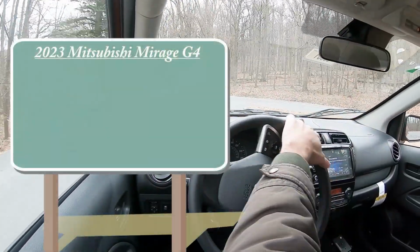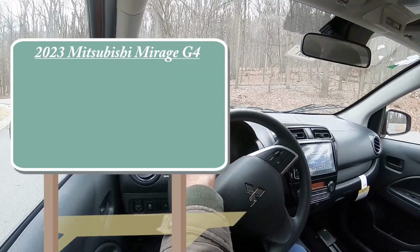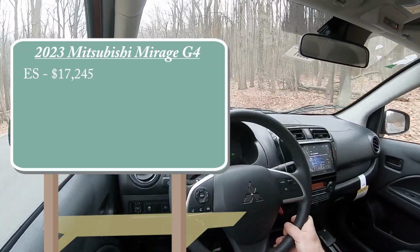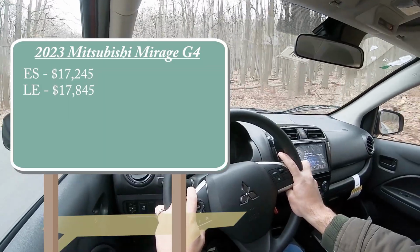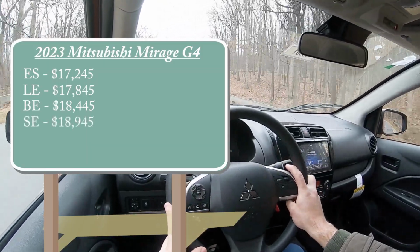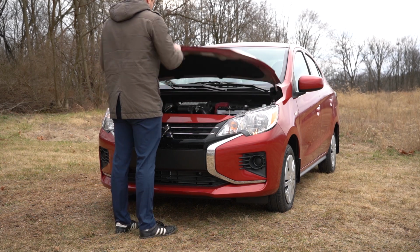And so, as you can imagine, there are a few different trim levels for the 2023 Mirage G4. First one being the ES, which actually is the one we have today, starting at $17,245. LE for $17,845. BE, also known as Black Edition, starting at $18,445, and then the SE starting at $18,945.